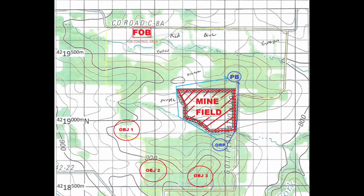After briefing every team member, we then began to head back to our patrol base. Believing that our primary route may have been compromised, we took our secondary route back.